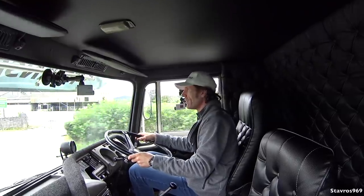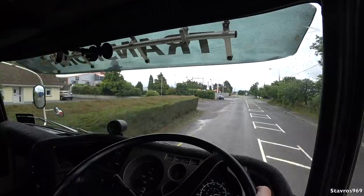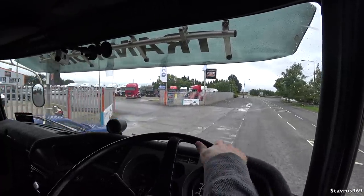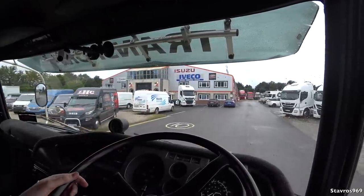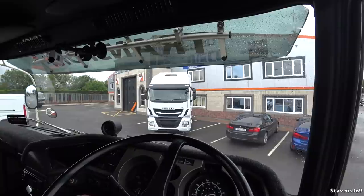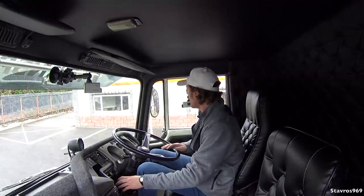So that was our short little drive in the Hino, guys. I do hope you enjoyed it. And the brakes are actually okay on the truck. Of course, just driving the unit, they would be, but I mean, they're not bad, the brakes. Okay. And back into Longhaul. So yeah, they have a load of Iveco Stralises here, and that NP, the gas truck. So yeah, I quite enjoyed that little drive, guys. A real classic, the Hinos.